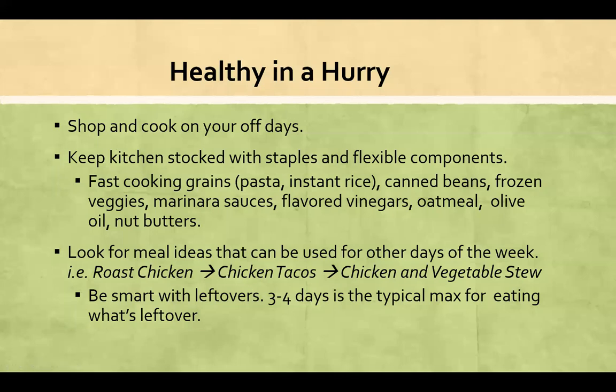So if we look at trying to make shopping and cooking a little bit easier on those off days, keep your kitchen stocked with a lot of staples and components that have a lot of multi-uses, whether it's canned beans, frozen vegetables, or marinara sauces. And then as you're building that menu, to help optimize food waste and make sure we're not throwing too much out, look for things that you can alternate on other days of the week. So that chicken that you roast, we can use some of that leftover chicken for chicken tacos the next day. And then perhaps the day after that, we can put together some type of chicken and vegetable stew or soup.